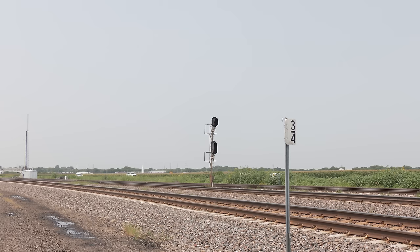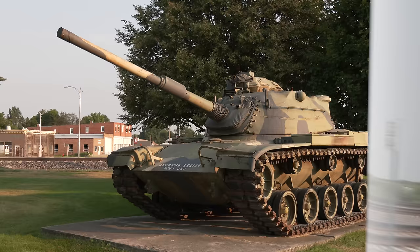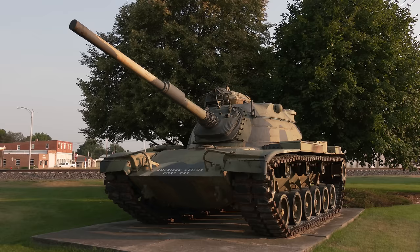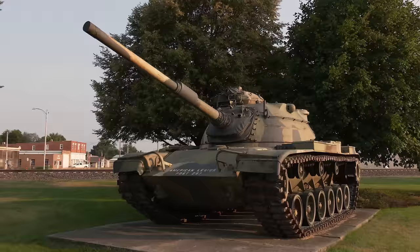Leaving Gibbon Junction behind, let's continue our final 30-mile run to Grand Island on the Kearney Sub. At Shelton, just off the main line, a retired M60 tank sits on display. The small town appears on the timetable as milepost 169.9. Earlier, we saw the old Shelton Depot when visiting Kearney.